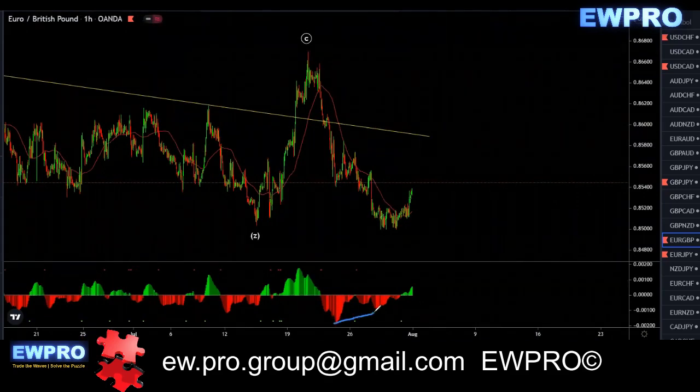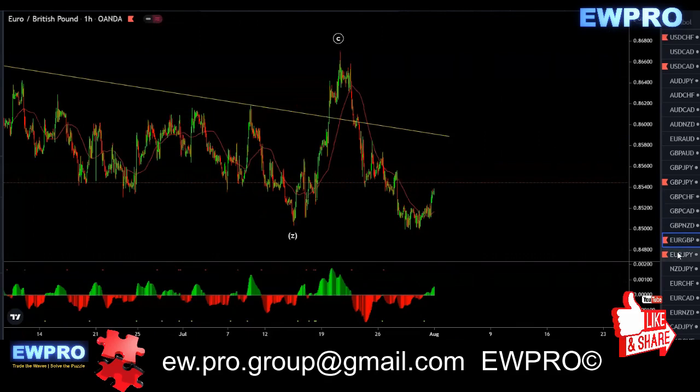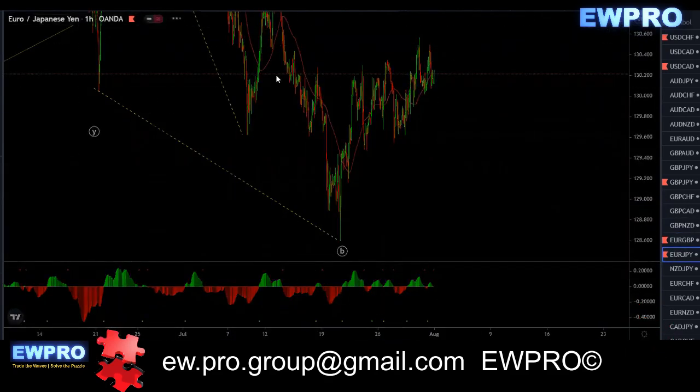So we have bullish divergence on the day on the H1. We had a little contracting flat in there. We've broken that low. It's very difficult. I mean, you can look for the buy and you can look for the sell. Myself, I'll be staying out of it. It's just not clear at this stage. There's better things to trade.